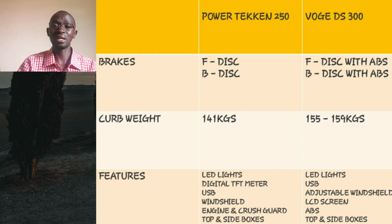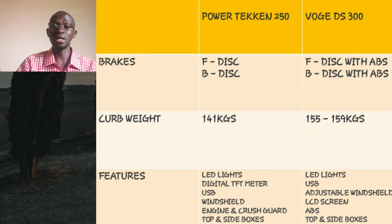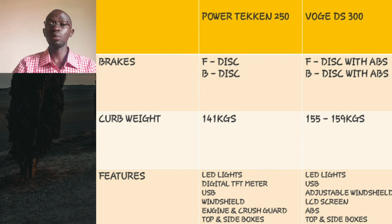In case of hard braking and there's no ABS, the wheels are likely to lock and this can lead to loss of control. So ABS is very important and I hope that the next update will bring about this safety feature, even if it's just single channel ABS. The Voge, on the other hand, also gets disc brakes at both the front and back, plus ABS, which is quite impressive. The curb weight of the Taken measures around 141 kgs, while that of the Voge is between 155 to around 159 kgs. So, as I said earlier, the latter is slightly heavier.